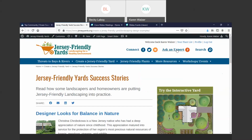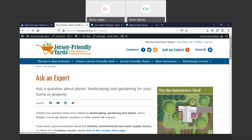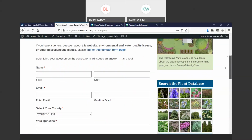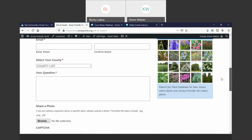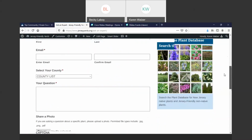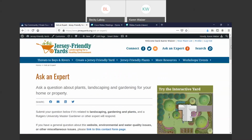And just a couple final things. Ask an Expert. If you go to this page, and you have a specific plant or gardening question, you can put that in with an email, pick your county, and type in your question. You can even attach a photo, and it goes to your local Rutgers Cooperative Extension office, and someone will get back to you with an answer.